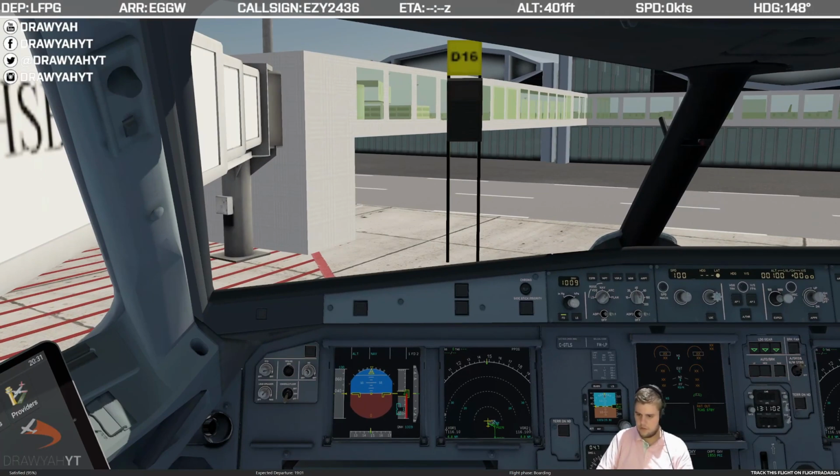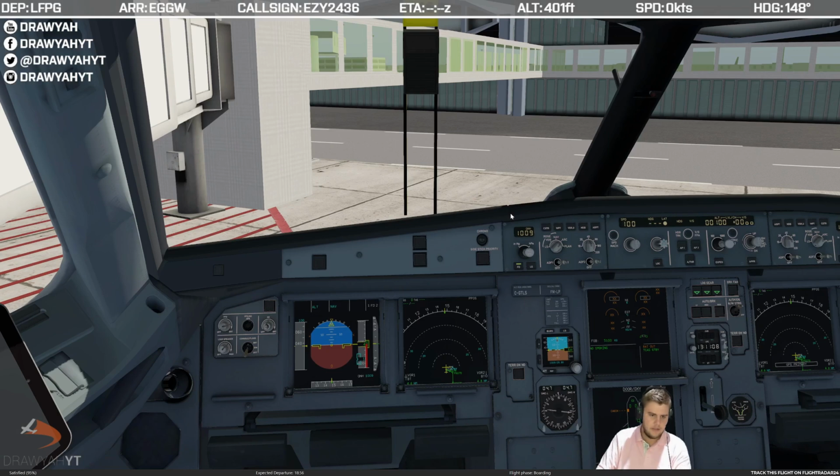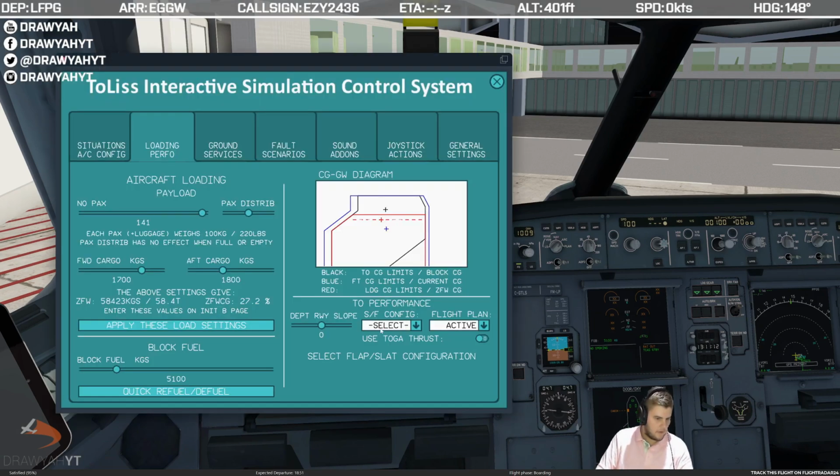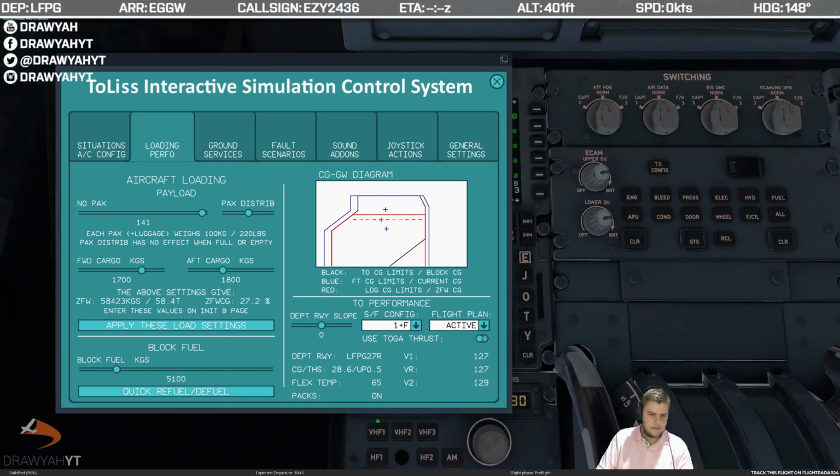Cool, so just going to control the changeover now, that's fine. I've got 1 or 2 to set the aircraft up anyway, so that's our departure configured. Let's get our performance takeoff also calculated as well. So flaps on takeoff, departure runway 27 right. That's all in.